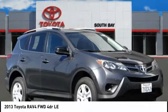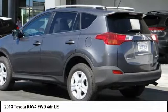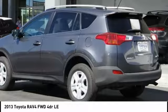Make a great choice today with the 2013 RAV4. The RAV4 is one of the most fuel-efficient SUVs in its class. Versatile and efficient, RAV4 mixes the comfort and drivability of a sedan with the benefits of an SUV. This highly evolved, well-packaged crossover SUV lets you have it all and is priced below $15,000.